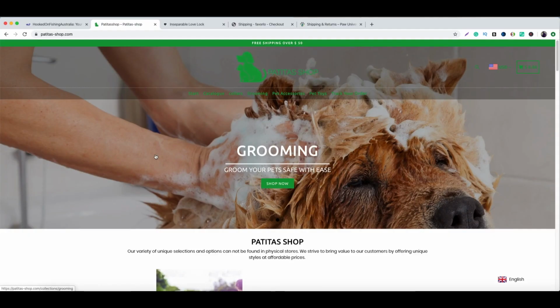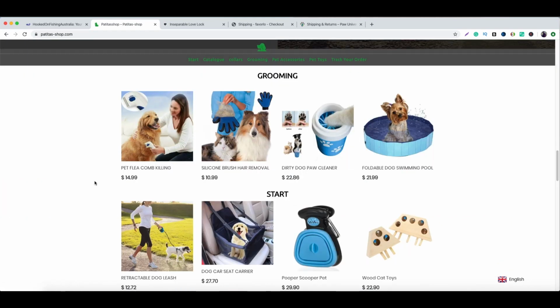Alright, so our first store is PatatasShop.com. Now I don't understand what Patatas is, maybe it's a different language, but I don't understand exactly what it is. Overall, the design of the store looks very good, but there are so many pet stores online and there is nothing unique when you create a store like this. Those are very good niches to tap into, but you want to have a sub-niche inside this niche. For example, maybe selling only dog collars, or maybe selling only dog beds.